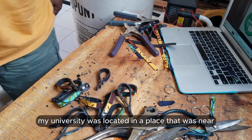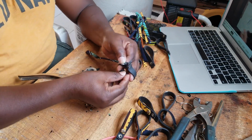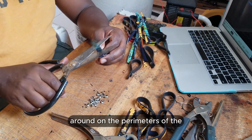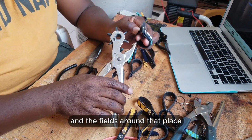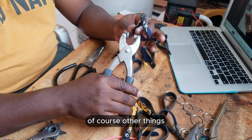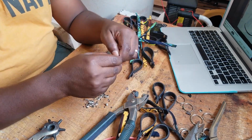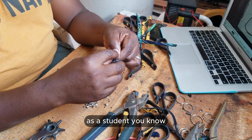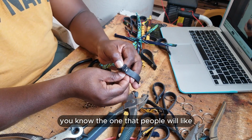recycling art. It was one time in my village as a young artist from the university, and I noticed a growing problem. It was really growing, especially because my university was located near a slum, and many things were discarded just around the perimeters of the university. So there were discarded car tires littering the streets and the fields around that place, polluting the environment and posing a danger to wildlife and of course other things and plants. So I was determined to make a difference. And so I embarked on a mission to transform these discarded tires into something beautiful and useful.